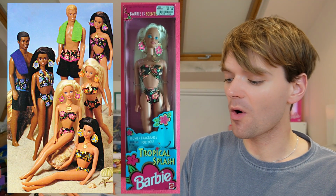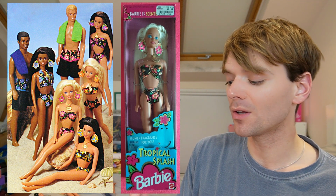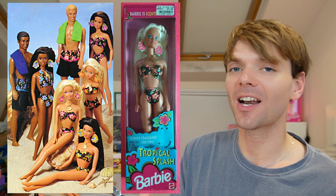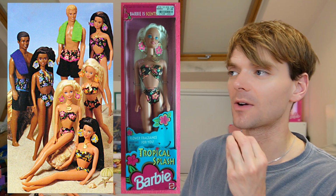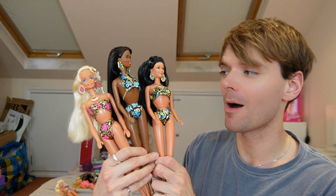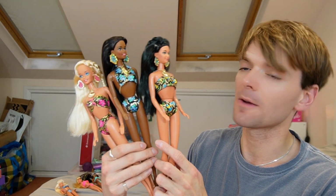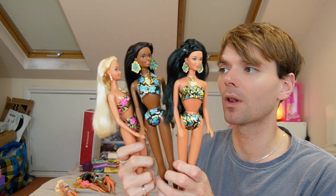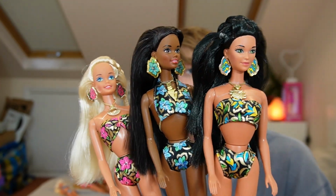Next, in 1994, we got Tropical Splash Barbie. The Tropical Splash Barbie dolls also came with a flower fragrance for you. And when I bought some of these dolls many years after they were released, the flower fragrance was sadly completely dried up. Here are my Tropical Splash Barbies. I'm obsessed. I have to say, I don't love the fact that black is the base color for these bikinis, but they are still really cool. I think one of the best parts for these dolls are the massive flower earrings.